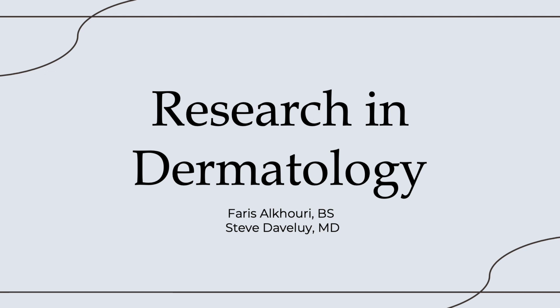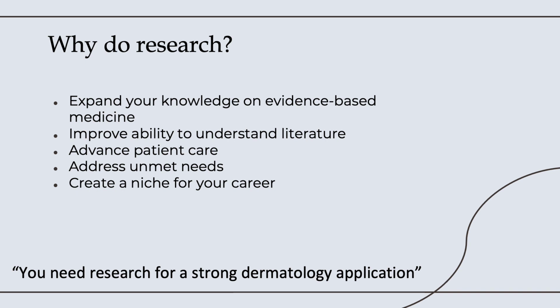This module covers research in dermatology. Why do we care about research? Research provides an opportunity for you to expand your knowledge on evidence-based medicine by reading the research and the literature that's out there and then deciding other ways that you can fill in gaps.